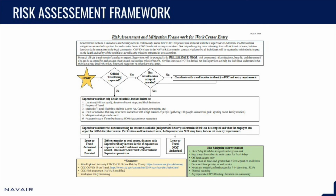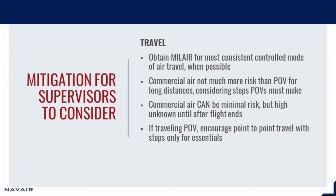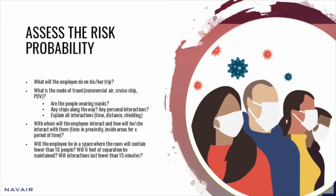Together, the employee and supervisor should assess the travel plans, weigh the risks and the benefits to determine an acceptable level of risk. When returning to work, the employee should contact the supervisor to provide details of stops and social distancing practices employed during the travel. Each situation is unique, but it's up to the supervisor to determine if and when the employee can safely return to the work center. The travel location, mode of travel, and potential social interactions will determine the hazard probability.